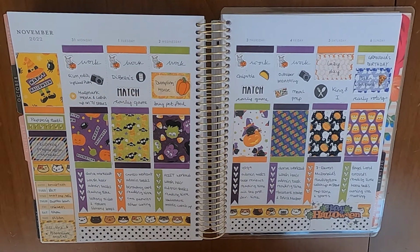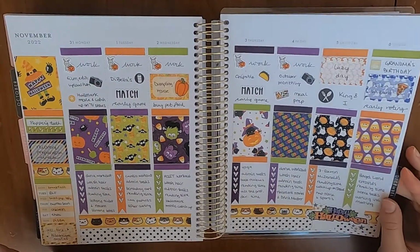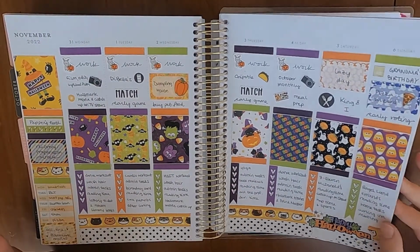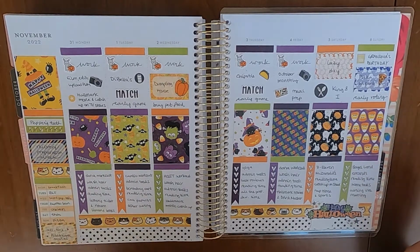So I think it was a pretty effective use of the kit, and I got a lot done without having to add too many extra things. But I think it turned out super cute, and I really like this last Halloween spread for the year. I'm gonna have a few more fall-related spreads for the next couple of weeks in November. If you already saw my video of the kits I'm planning to use in November, then you'll know that. And then we're going to be moving on to holiday themed kits for December. So very excited about that.